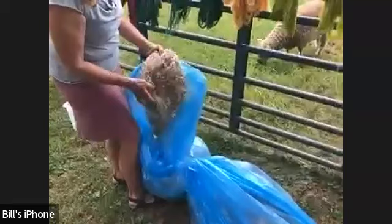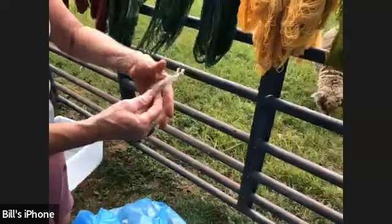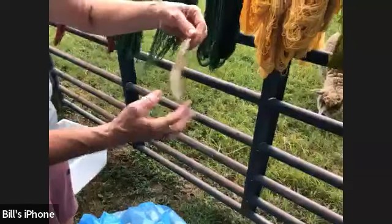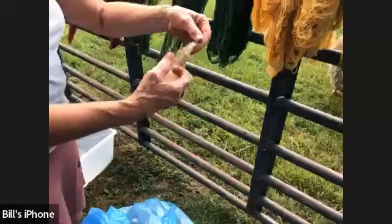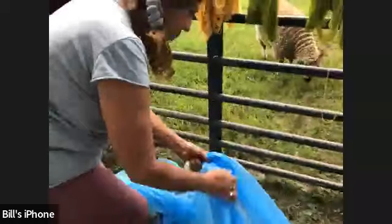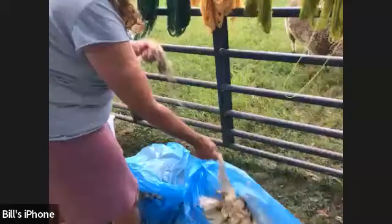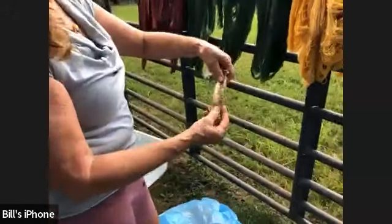Oh yeah, it's a curly hair. Yeah. So here's a long lock, and this is called the staple length, and this is called the crimp. And I have really loose crimp. My neighbor Audrey has sheep also, and her sheep are highly crimped. So you'll see the difference here.